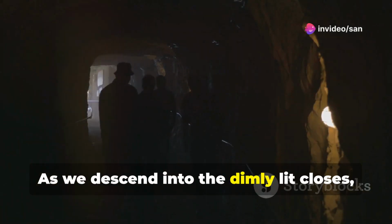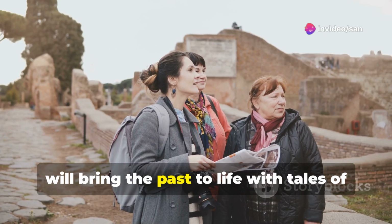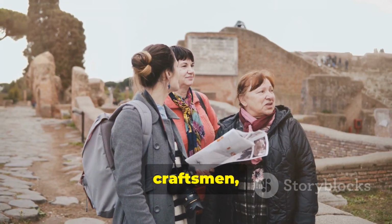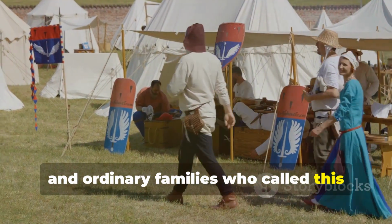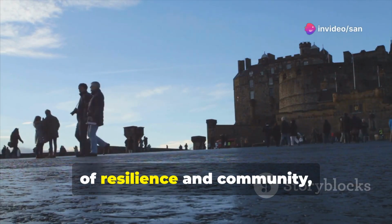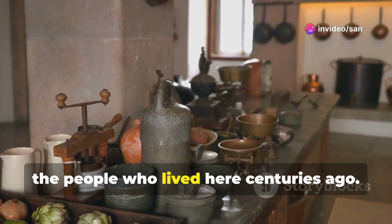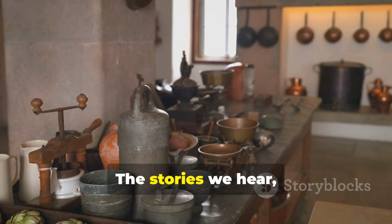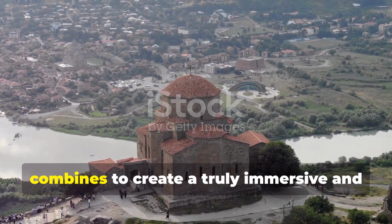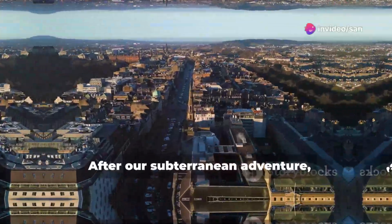As we descend into the dimly lit closes, our guide, dressed in period costume, will bring the past to life with tales of the former residents, merchants, craftsmen, and ordinary families who called this place home. We'll hear stories of plague and poverty, of resilience and community, of the everyday lives and struggles of the people who lived here centuries ago. The stories we hear, the objects we see, the atmosphere of the place, it all combines to create a truly immersive and unforgettable experience.